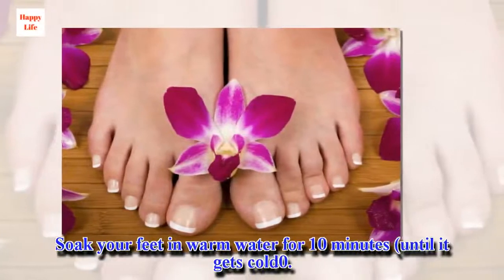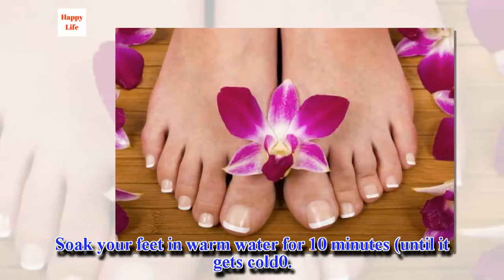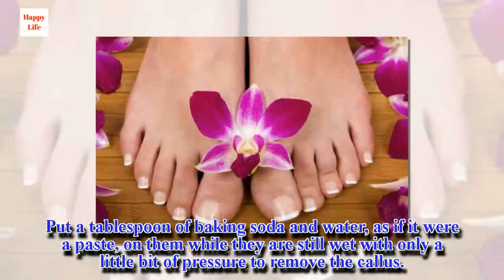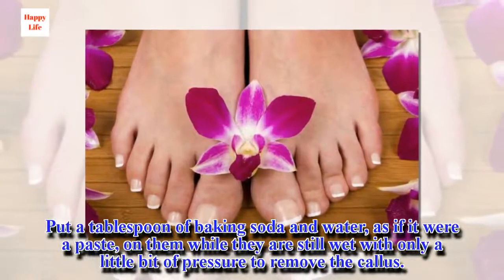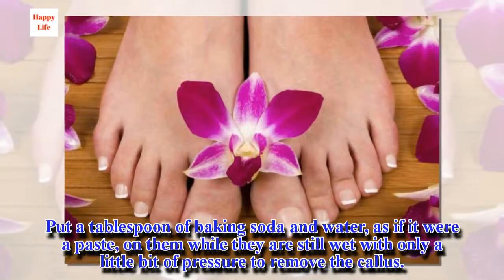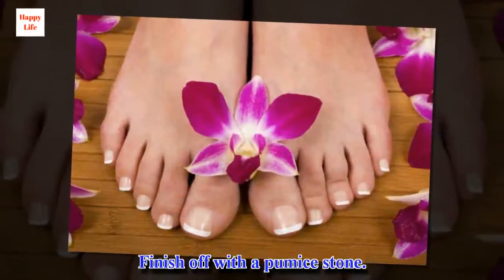Soak your feet in warm water for 10 minutes, until it gets cold. Put a tablespoon of baking soda and water, as if it were a paste, on them while they are still wet with only a little bit of pressure to remove the callus. Finish off with a pumice stone.